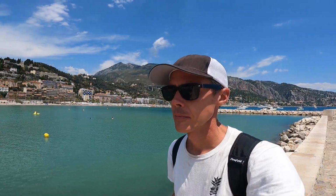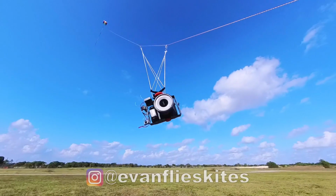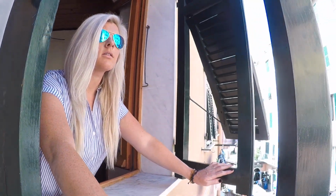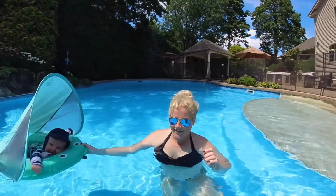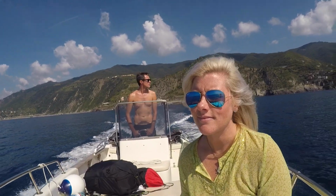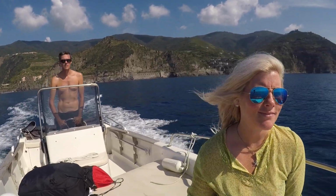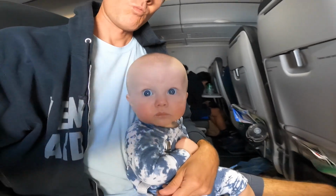If you're new here, I'm Evan Reinheimer, and I'm an artist. I travel around the world and take unique aerial photographs using a kite to lift my camera up into the sky. And this is my beautiful wife, Katie, and our 6-month-old baby, Milo. I travel a lot, and we'd really love to take Milo with us on our travels, so we were really hoping that we'd have a baby who travels well. And thanks to our careful planning and preparation, he's off to a really great start.